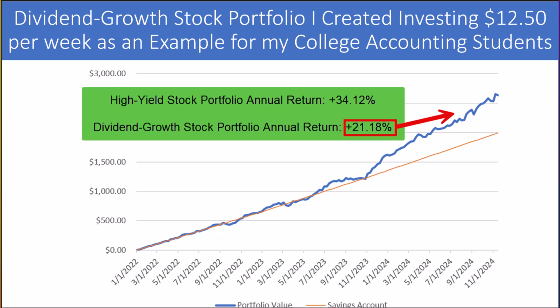I'll also update our tech stock portfolio later in the video, which has only existed since April of this year, like I said before, but has been the best performing portfolio over that time. But remember, it's very volatile because it's only tech stocks. And for those of you who have been asking, I put the dividend growth stock portfolio and the high yield stock portfolio on our website, which is beatthestockmarket.com.